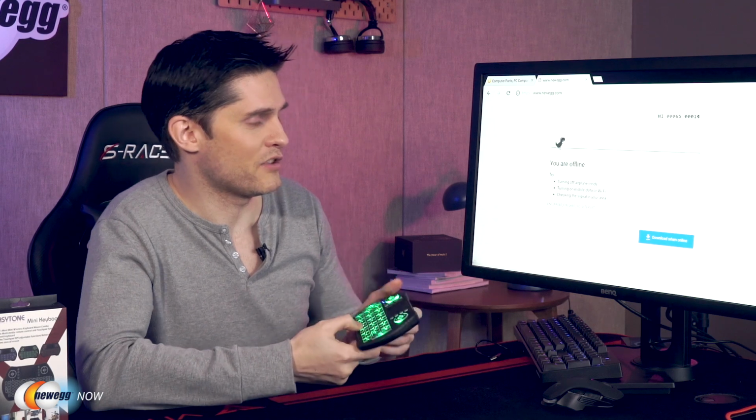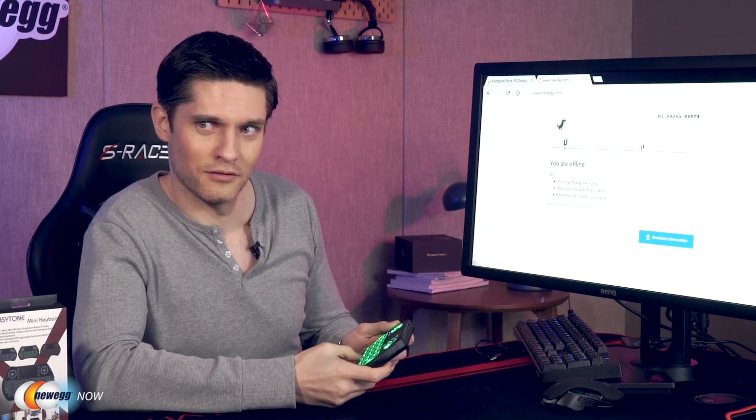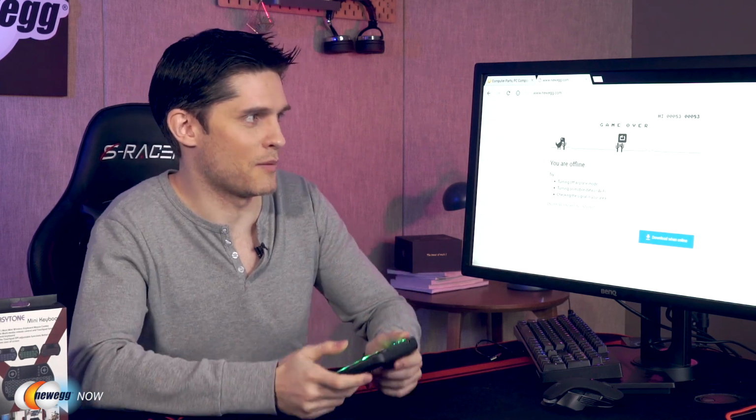Finally, I'll show you the most important function of this mini keyboard. You can play the Google Dinosaur browser game. Amazing. Oh, game over. I'm not good at it, but it works well.